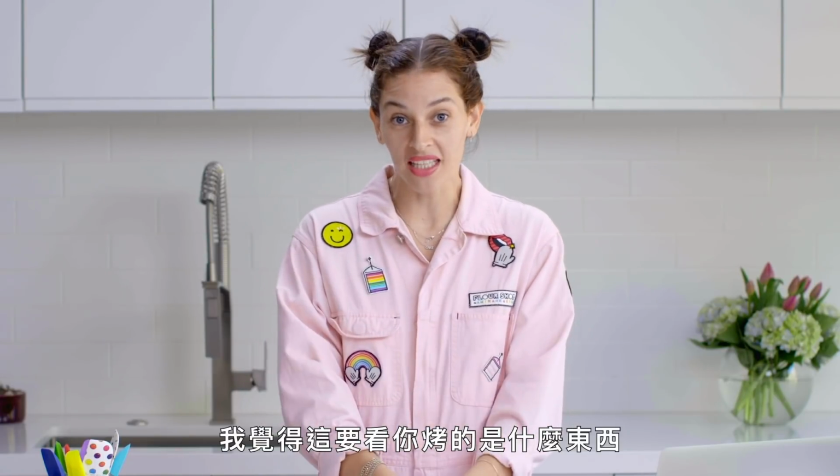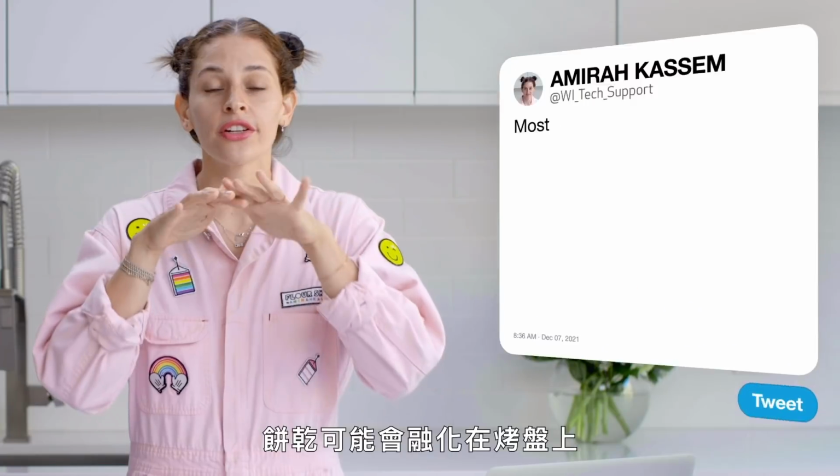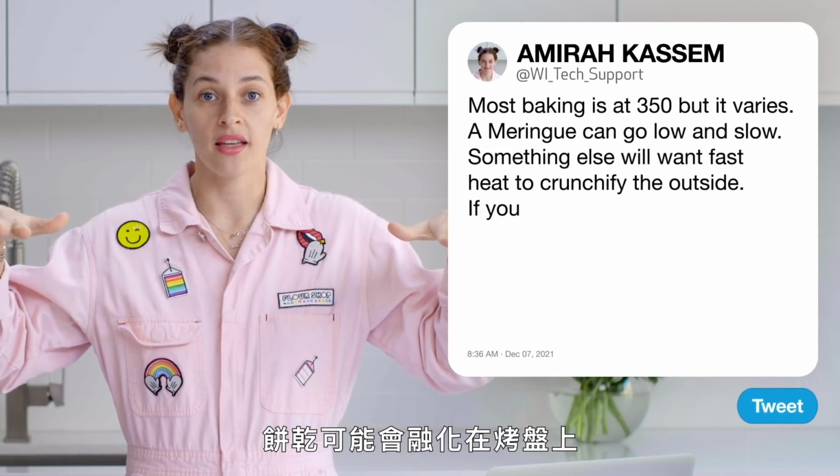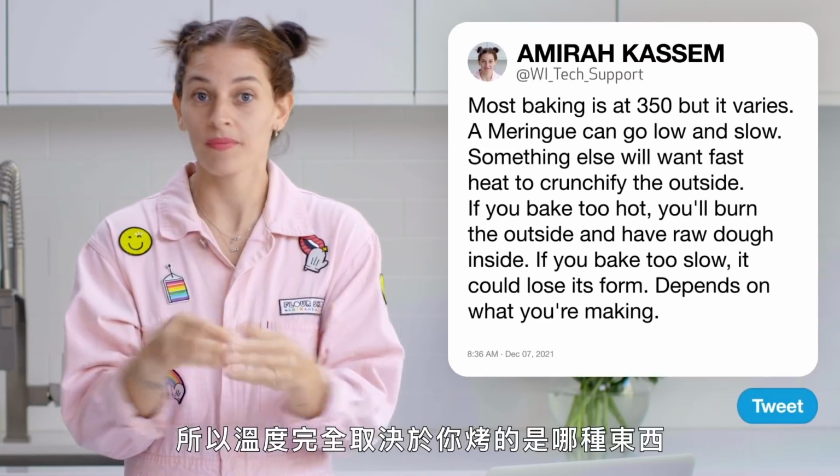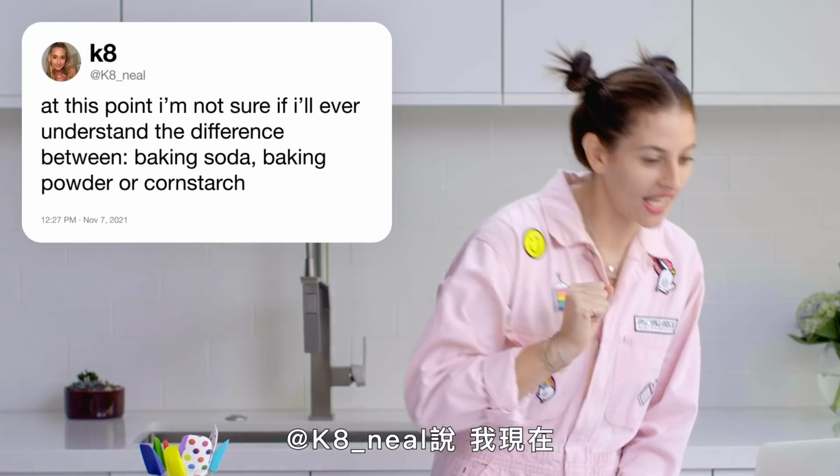I think you have to go specifically to what you're making, just because if you bake something too hot, you'll burn the outside and you'll have raw dough on the inside. If you bake something too slow, your cookies could just sort of melt away instead of keeping their form and actually being cooked inside. So it depends on what you're making.